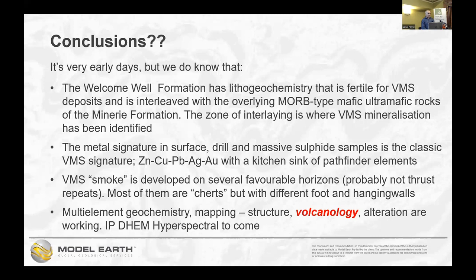So at this early stage, a lot further to go. And then, of course, the IP, the downhole EM, hyperspectral, all these sorts of things to come will be the way that I hope we approach this. Exciting opportunity. We'll see what happens.